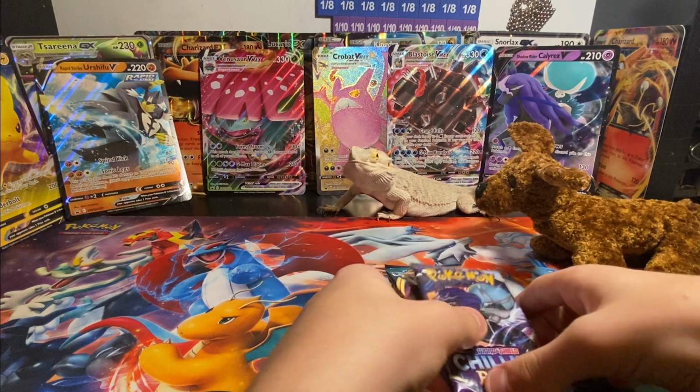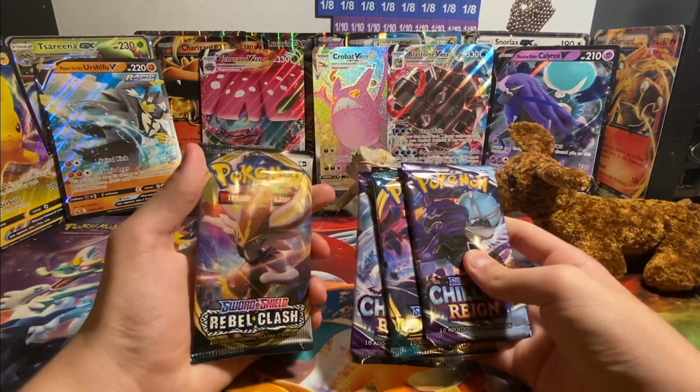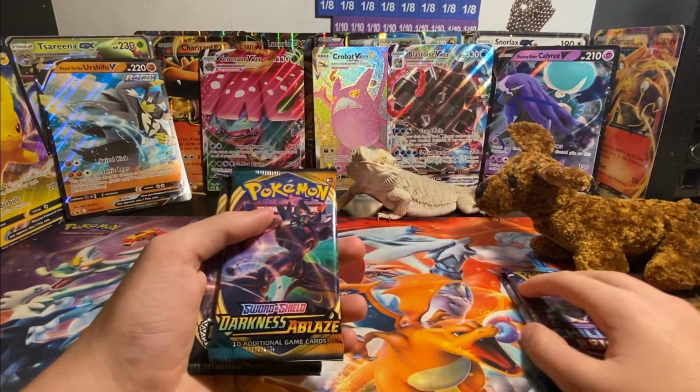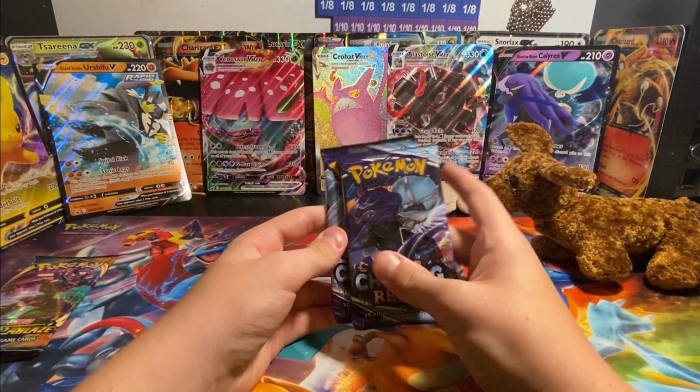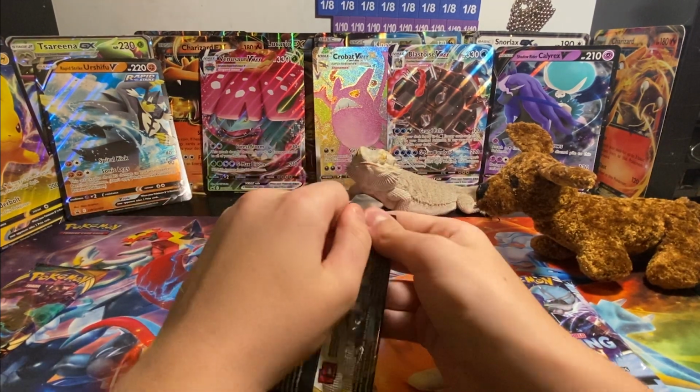Of course. All right, so we got two Chilling Rains and a Darkness Ablaze and a Rebel Clash. I know, that's very random. So we're going to start off with these two Chilling Rains. Actually, let's just get the Rebel Clash right away. Yeah, Rebel Clash, Darkness Ablaze. It's older, yeah.